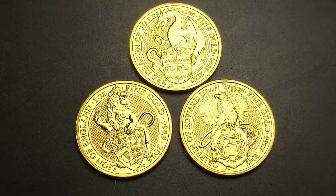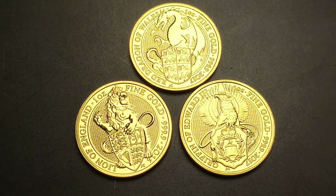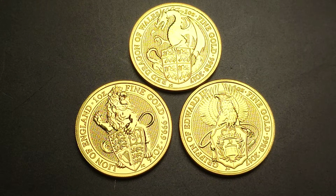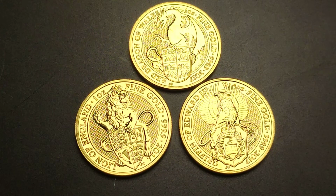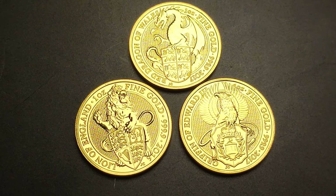The problem I have is that I don't really see my coins very often. I've obviously received these today, but they'll be in storage by the time you watch this video. And to be honest, I won't really see these again probably for a few months. So aside from the videos I record now, essentially I'll be able to see them on the videos, but that's about it.